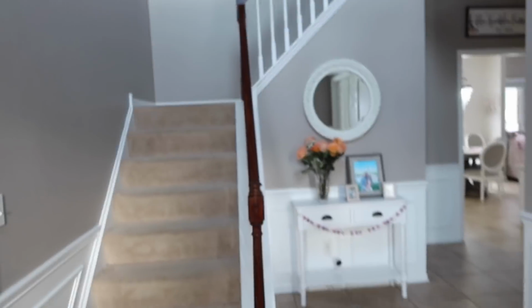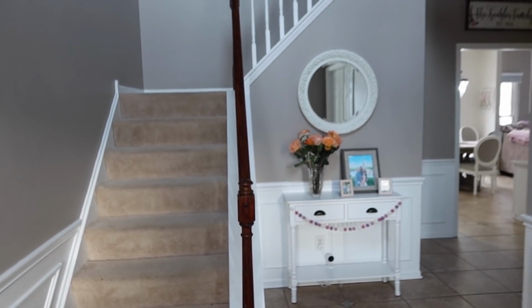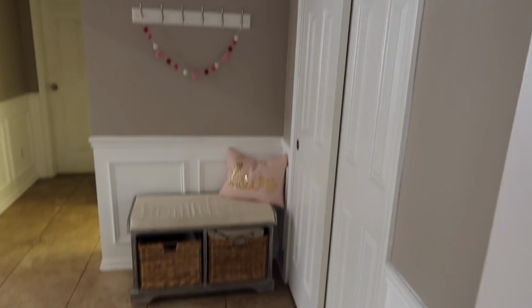Okay, so I figured I would just show you the method to my madness: when you come into the house, it smells good and looks tidy. I'm out of breath after that hour, not gonna lie. But okay, here. So you can see upon coming in, the floors are nice and clean. It smells like that mandarin essential oil in here. Stairs are vacuumed. And when you enter the foyer area, this is all tidy.